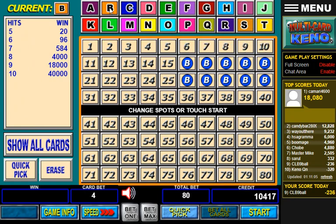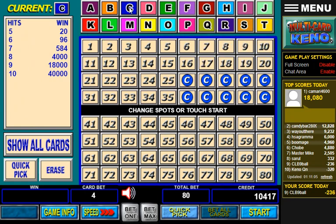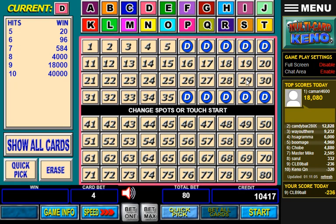And so I just played a few of these. And this here, I don't expect to hit 10 out of 10. But they could. I've seen them. I'm just hoping to hit 8 out of 10, and luckily get 9 out of 10. So this one here, I just spread them out.